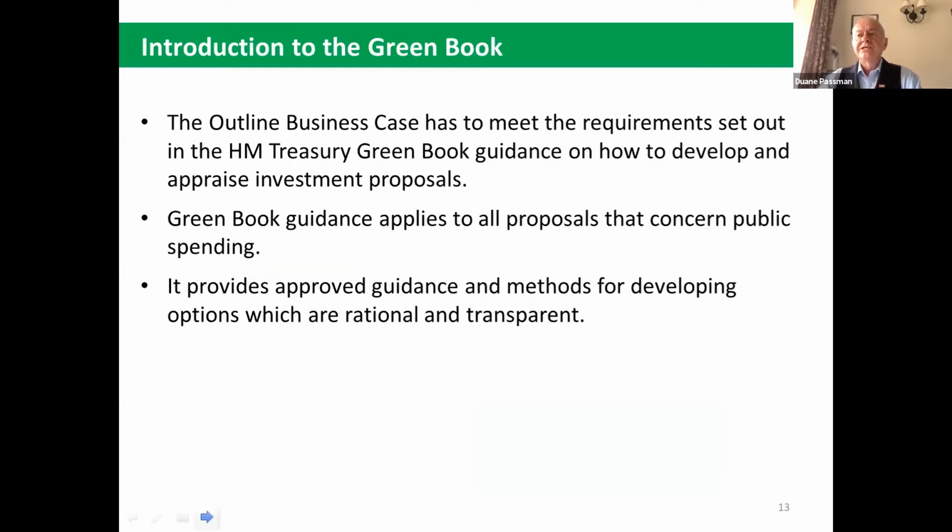So the outline business case has to meet all the requirements that are set out in the Green Book guidance as to how we put together the overall appraisal for any investment proposal. And in government, that doesn't just mean major capital projects, but it's also policy development. It might be things like benefit and taxation spending. Also, the Green Book is applied to those as well. So there's a consistent framework across the whole of government as to how major decisions are made.